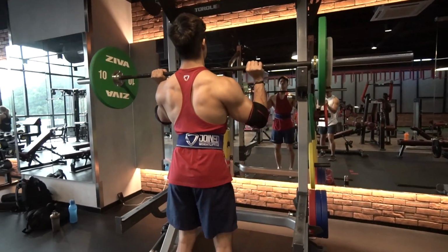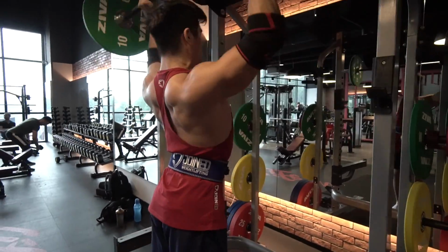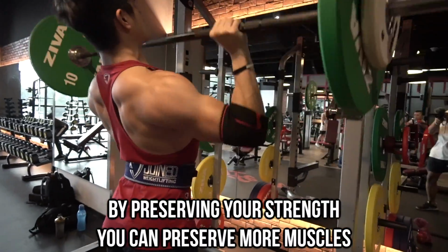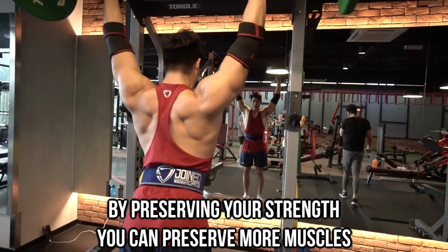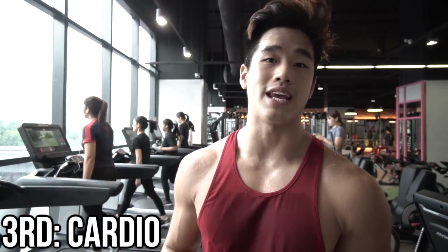As the days go by and I'm getting more and more tired, my energy will shrug down, right? So my strength drops. But the whole point of weight training is to maintain your strength, or in a way increase it if it's possible. So for me personally, cardio is the last one in the order.